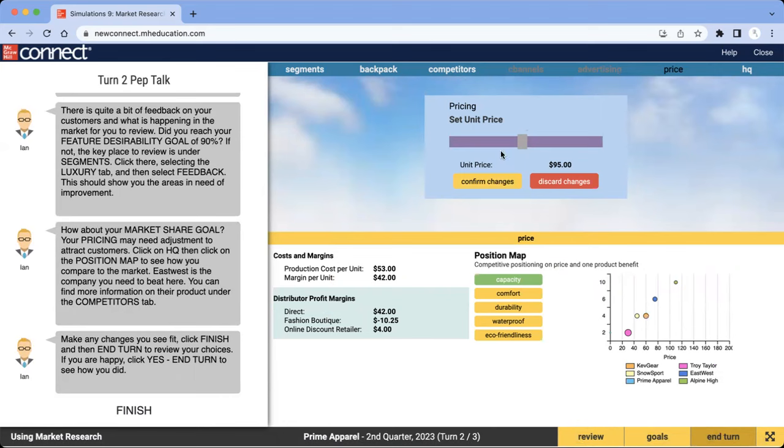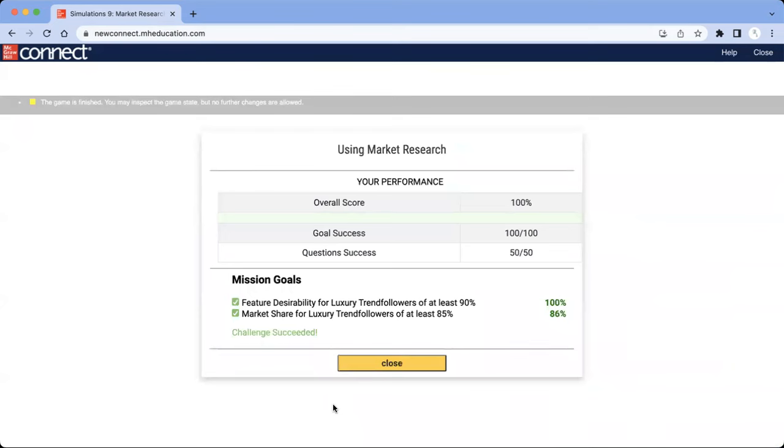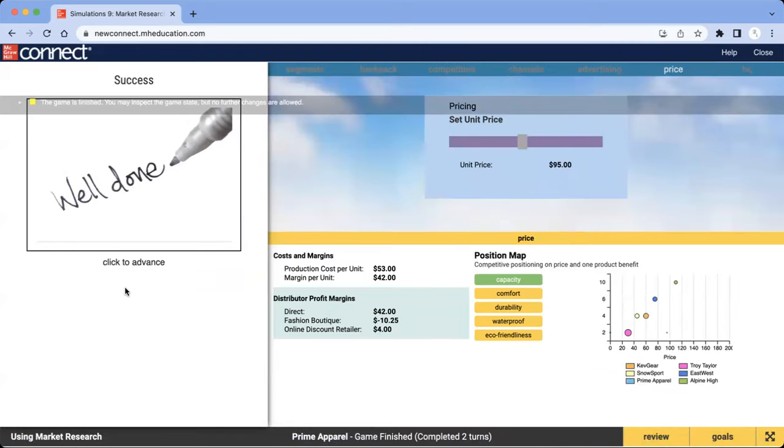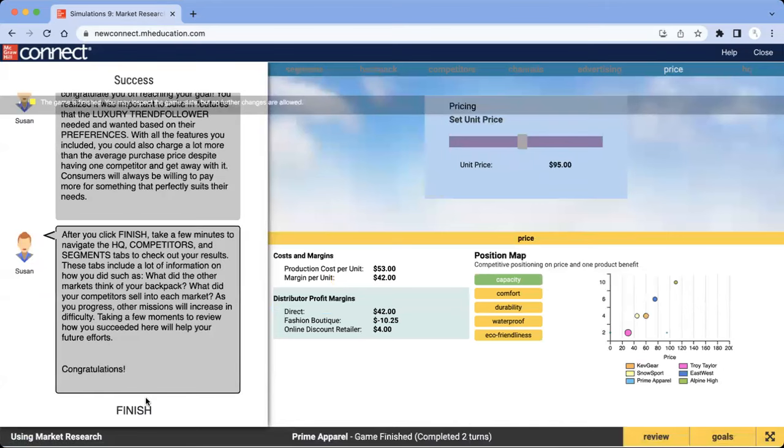We will be changing the pricing to see how we can create a specific amount of profit. Confirm the changes. So, because we did have at least 85%, we had 86%, that means that our market share goal for luxury trend followers has been completed. And this simulation is now over.